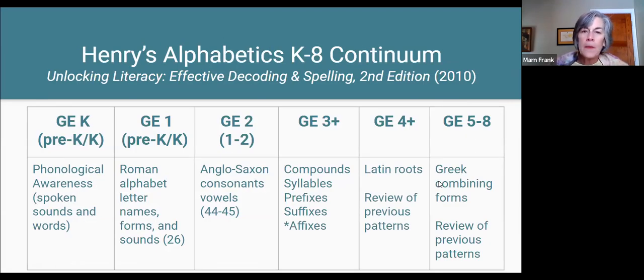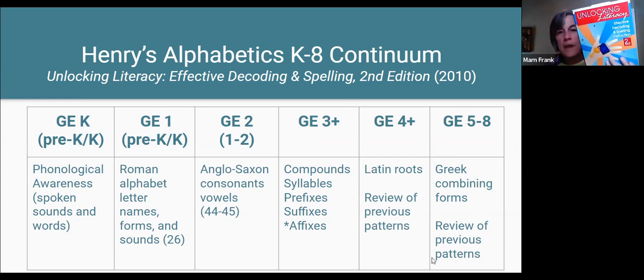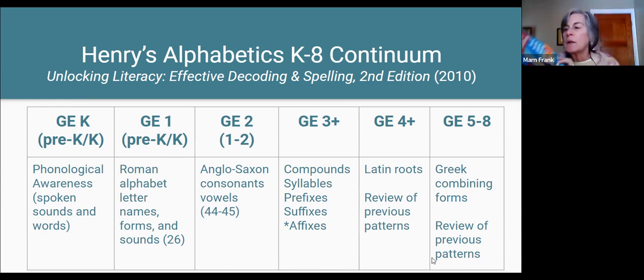Okay, there we go. This continuum, I have found to be so helpful. It's from this book, and Christine, if you could put the title in the chat box: Unlocking Literacy, Effective Decoding and Spelling Instruction, by Dr. Marcia K. Henry. I use this book so frequently when I was working for Atlas and developing resources, and one of my favorite pieces was this continuum.